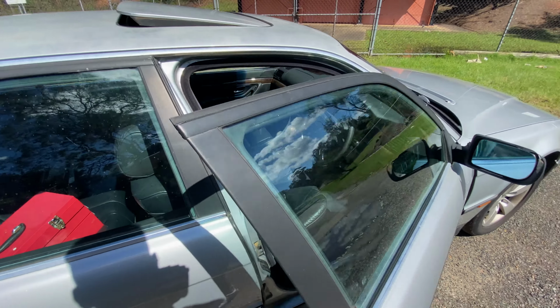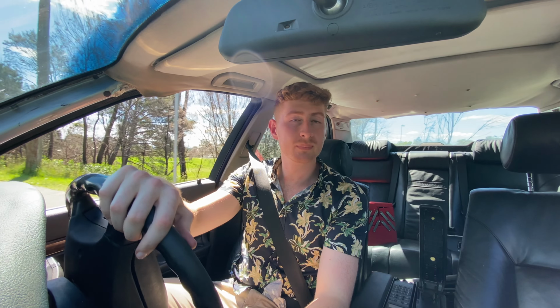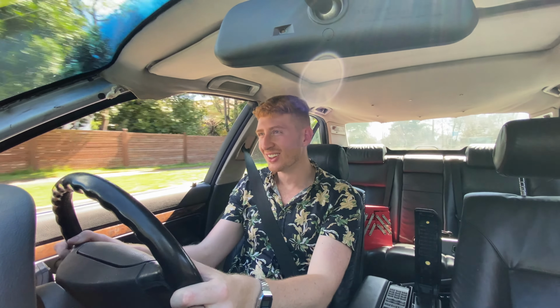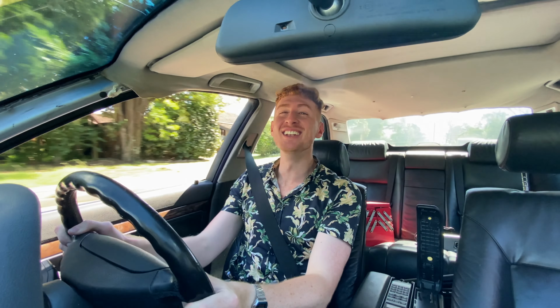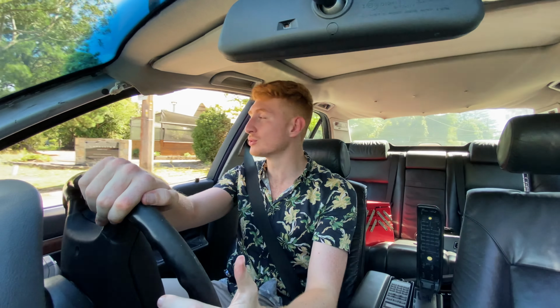How good is that? So I've talked about all the broken things on this car, but now let's get it out on the road and see how it drives. Oh yeah. Creak, steering rack. No way. Oh my God, the brakes do not work at all. This car over speed bumps, which is what we're going over now, absolutely sucks.